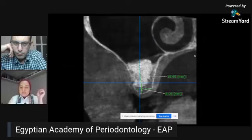And this is the buccolingual view. You can see here that we have almost 15 millimeters. This is more than you need. I'm still waiting for the implant insertion and the prosthetic part.